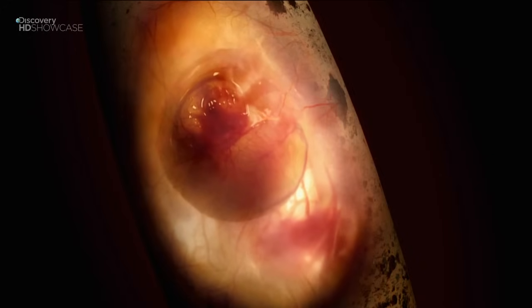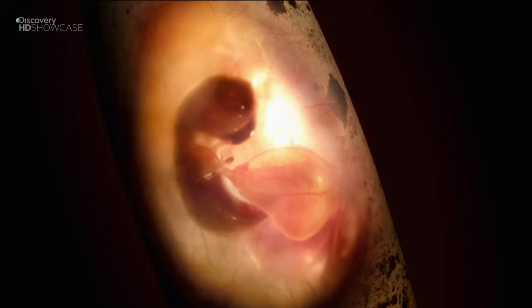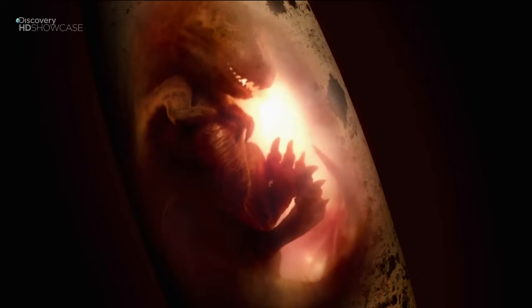Inside the egg, the embryo breathes in oxygen and exhales carbon dioxide. The CO2 dissolves in fluid, making carbonic acid. Acid that slowly weakens the shell.